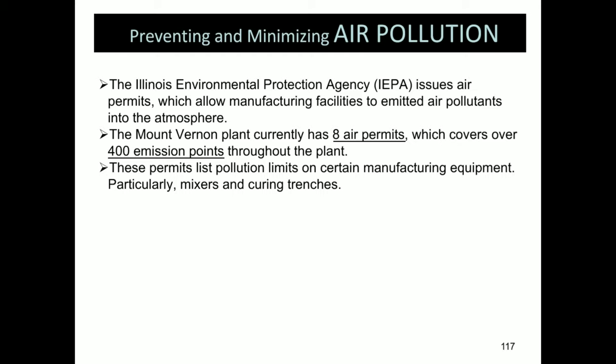Preventing and minimizing air pollution. The Illinois Environmental Protection Agency, or IEPA, issues air permits which allow manufacturing facilities to emit air pollutants into the atmosphere. The Mount Vernon plant currently has 8 air permits, which cover over 400 emission points throughout the plant. These permits list pollution limits on certain manufacturing equipment, particularly mixers and curing trenches.